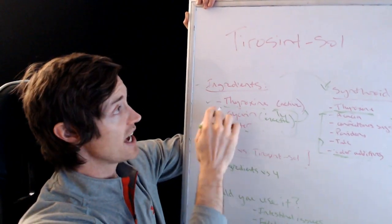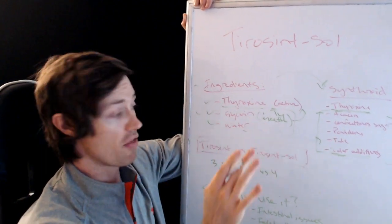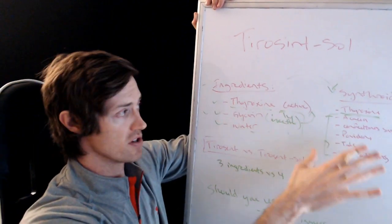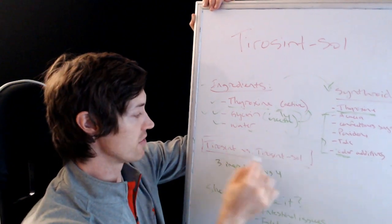And so in this case, Tirosint Sol has by far the cleanest ingredient profile of any of the thyroid medications. So perhaps you already know about that, and that's why this is important, Synthroid versus Tirosint. But what about Tirosint Sol? What about Tirosint versus Tirosint Sol?